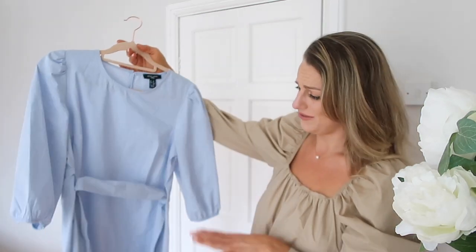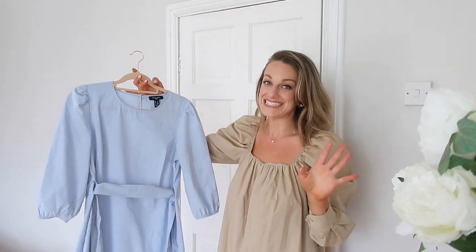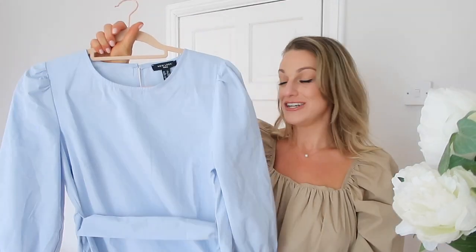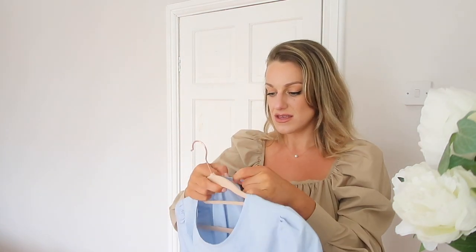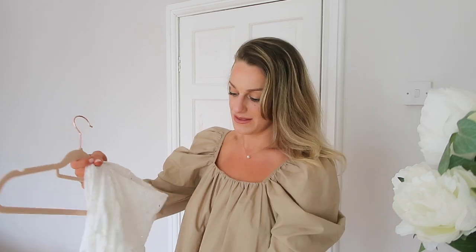This was really reasonable, obviously, because it's NEWLOOK. And I do think the colour is really beautiful, really versatile, very pretty, day to night, easy, sandals chucked on, or trainers, or maybe some wedges, something a bit different, but really, really nice piece and just perfect for summer. Okay, I've got a sexy little number for you at the end, saving that little one until the end, a little saucy number to finish with.